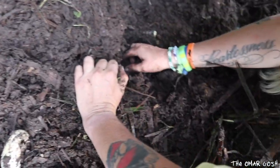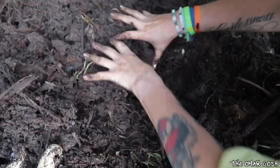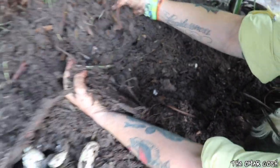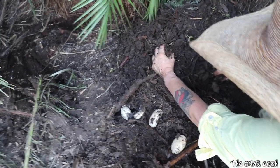Oh, there's a good one. Oh no. Let me try to push some of this off the top. Yeah, you can't dig these nests with a shovel. I don't know how they put these together. It's like magic. Look at that. They know what they're doing. Isn't that crazy?